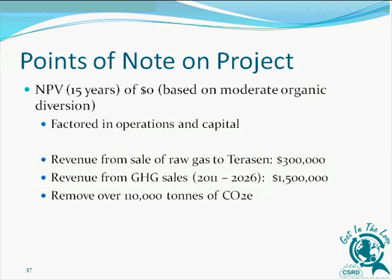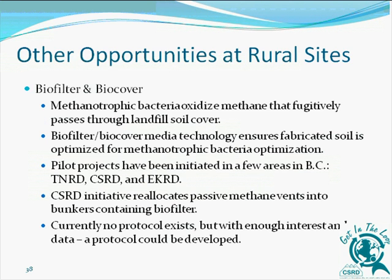And not only will our investment be returned, but we'll have removed in excess of 110,000 tons of carbon dioxide from the environment just from a small rural landfill. There are some challenges there, and we're currently waiting for the infrastructure to be put in place by Fortis. That's anticipated this month, and we're hoping to have gas moved into the pipeline within 6 to 8 weeks.